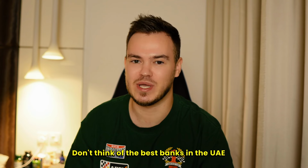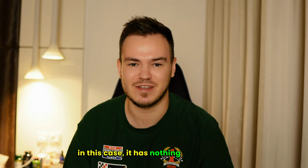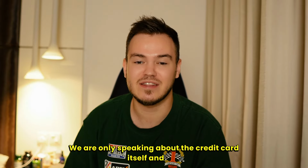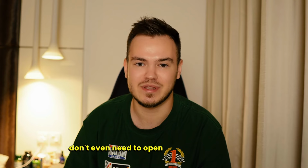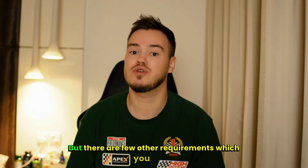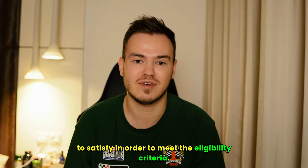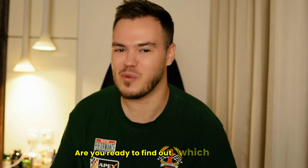Wait a second, don't think of the best banks in the UAE, as in this case it has nothing to do with it. We are only speaking about the credit card itself, and you don't even need to open a bank account for it. But there are a few other requirements which you have to satisfy in order to meet the eligibility criteria. Are you ready to find out which one is it?